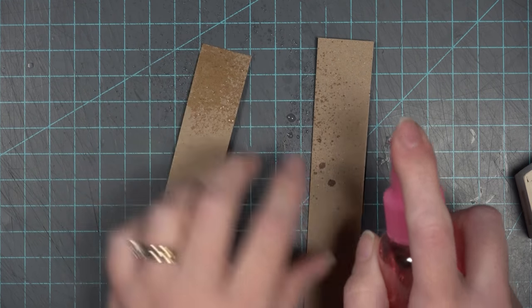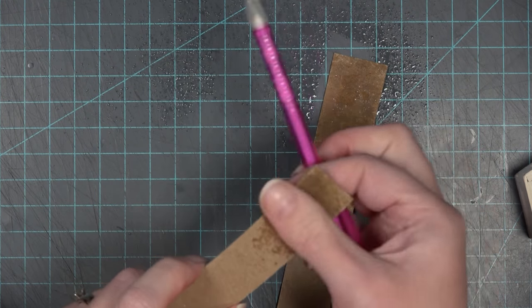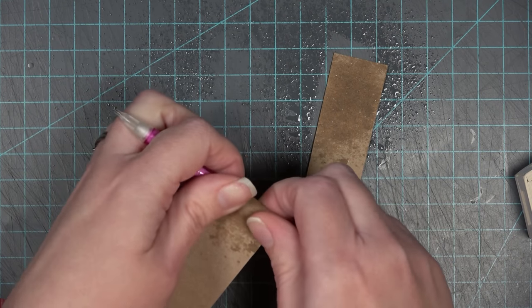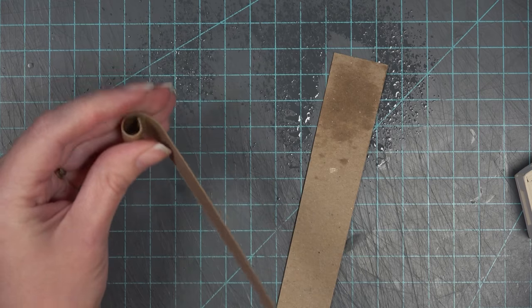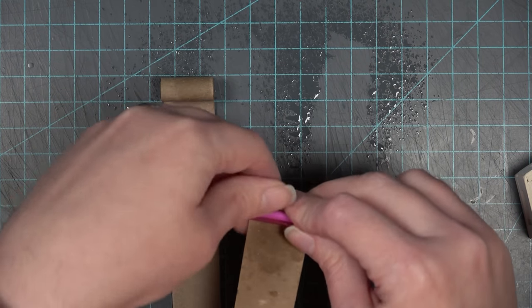To create the rounded part of the armrests, I'm just going to spritz the chipboard with a little bit of water and let that soak in. This is going to allow it to bend just a little bit easier without getting a crease or breaking. I'm using a mechanical pencil to start the roll, but I am going to make it just slightly smaller in the end. But this is just helping me get an even roll across the entire width.